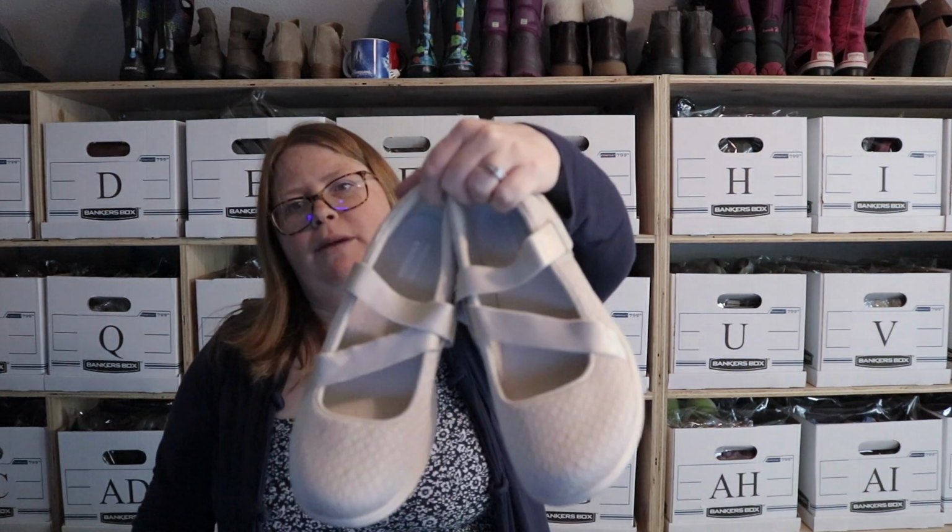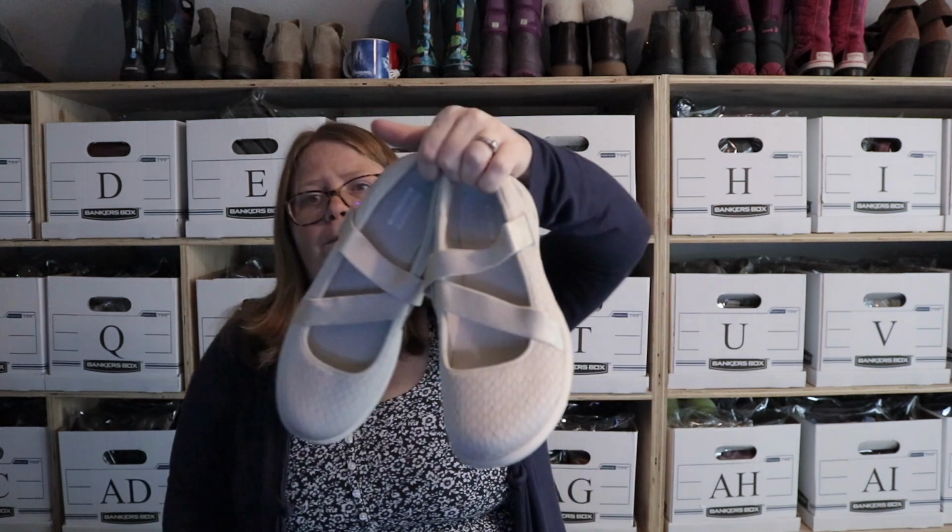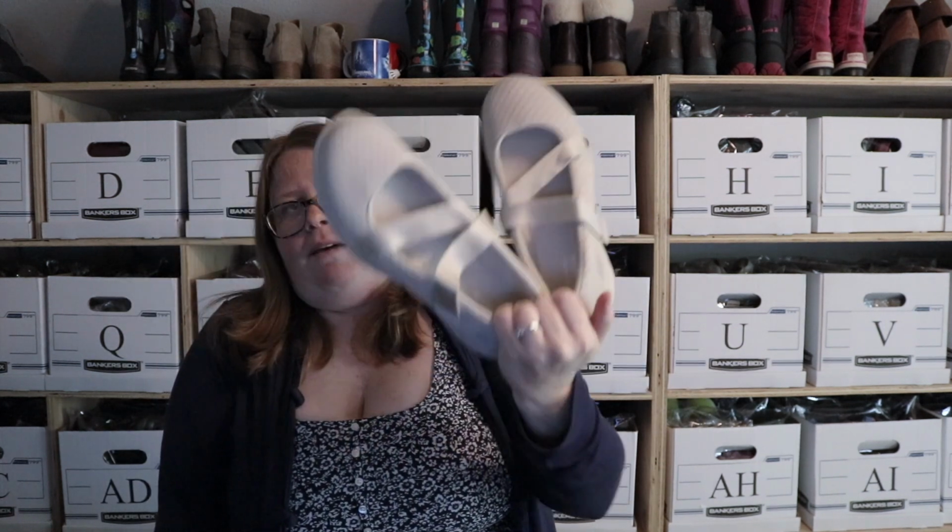Alright, next up, these are just some Skechers, nothing special, just some Mary Janes, women's 10. They're like a pearl color, like kind of an off-white, and yeah, sorry, they are 9.5, not a 10, so I've been selling these Skechers. I've sold a few pairs recently in the $25 to $30 range, and they're super lightweight to ship, so that's about what I'm expecting for these guys. Alright, next up is a pair of women's Croc slide sandals. These are size 11, and those will probably sell right around $25 shipped.